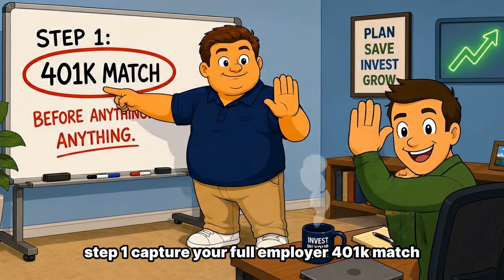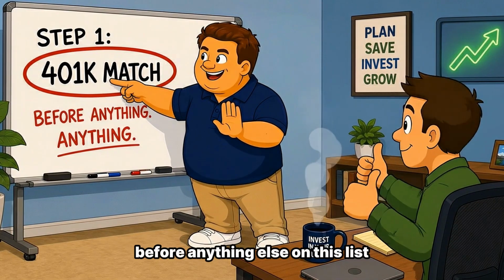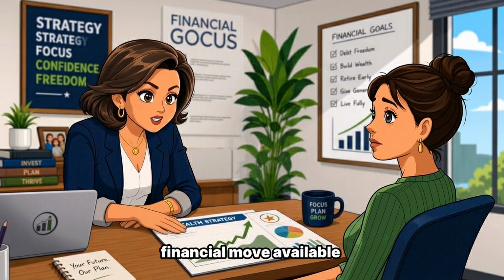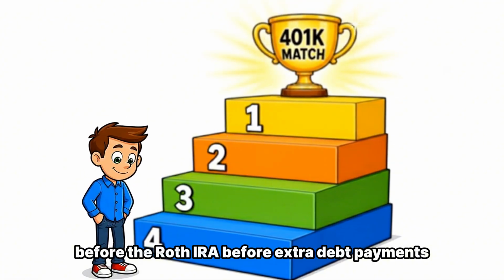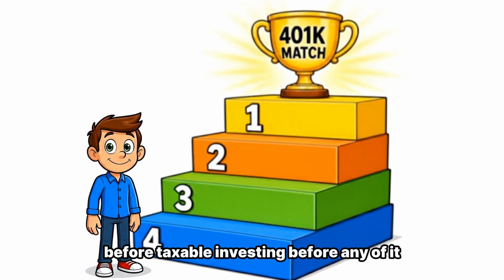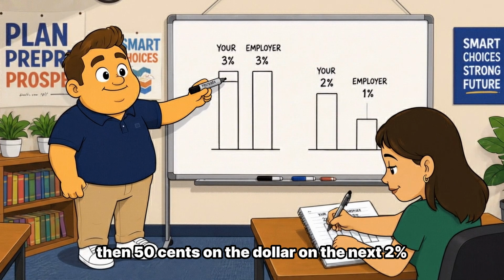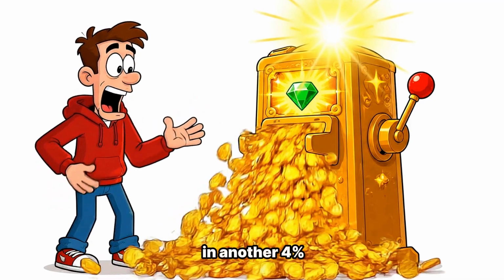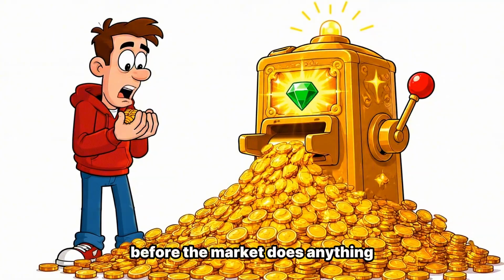Step 1. Capture your full employer 401k match before anything else on this list. This is the single highest return financial move available to most working Americans. Before the Roth IRA, before extra debt payments, before taxable investing, before any of it. Dollar for dollar on the first 3%, then 50 cents on the dollar on the next 2%. Contribute 5%, your employer drops in another 4%. That's an 80% immediate return before the market does anything.